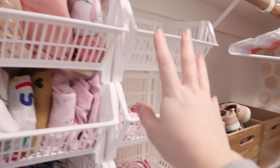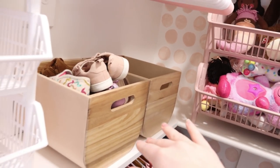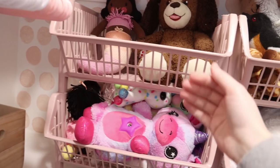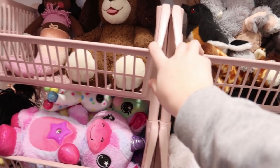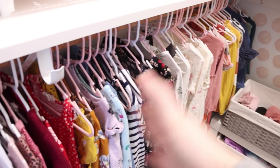This is like sweatshirts and extra space if we need it, and I ended up putting some shoes that they will fit into eventually up here. I'll try to link everything that I used down below. These are from the Container Store. It's got all of their dresses and most of their clothing over here.